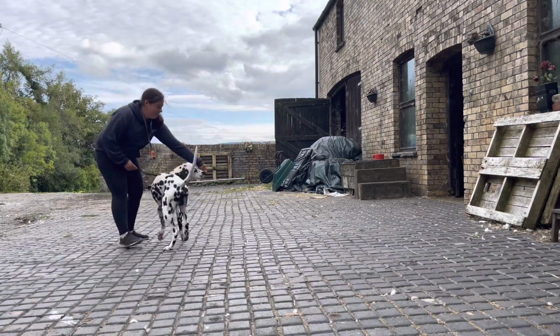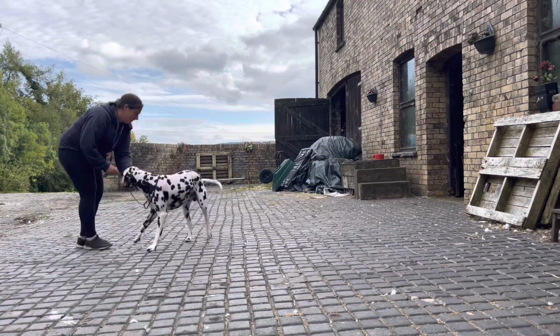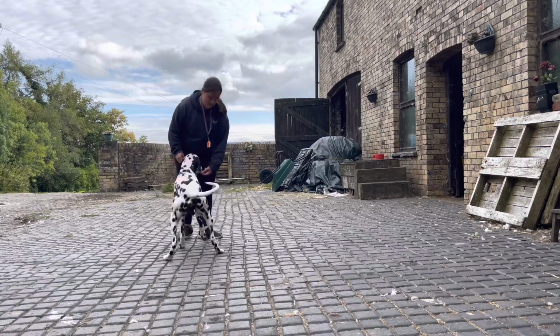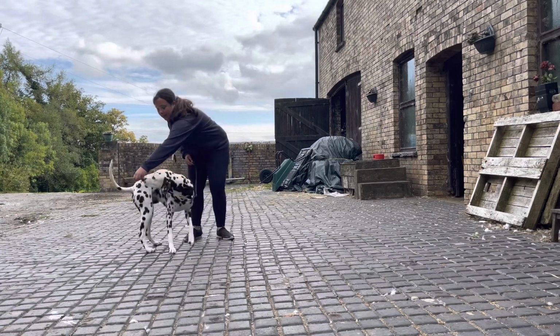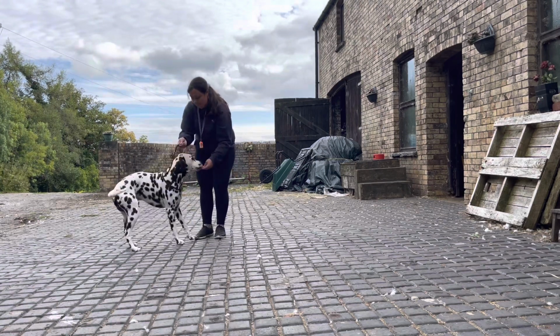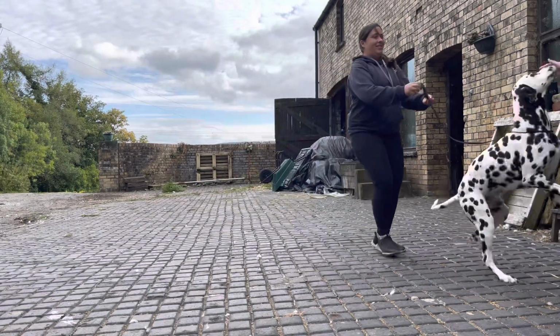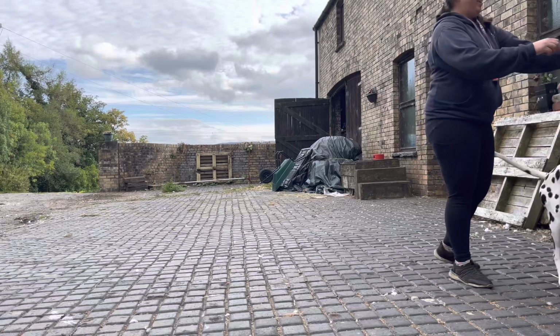He's not that simple, but his balls are massive. Told you. They're bigger than bloody pods. Yes, good boy. You try with him now. He's such a mammy's boy.